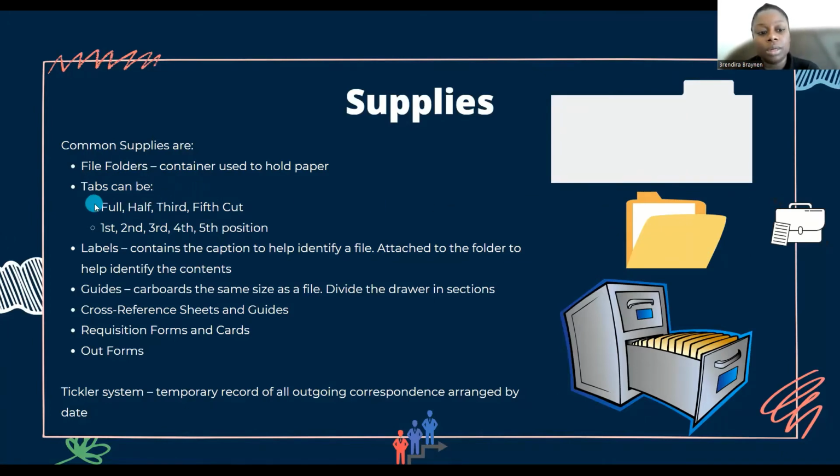When we talk about files, we're going to notice that all of these different files actually have different little tabs. And so these tabs are where you normally would put the information related to the file itself, like whose file is it? You would normally put a label or make some documentation on the name or the filing system used. If it's numbers, if it's geography, you would put that information on the tab so that it's clear to identify and be able to see what's on the tab.